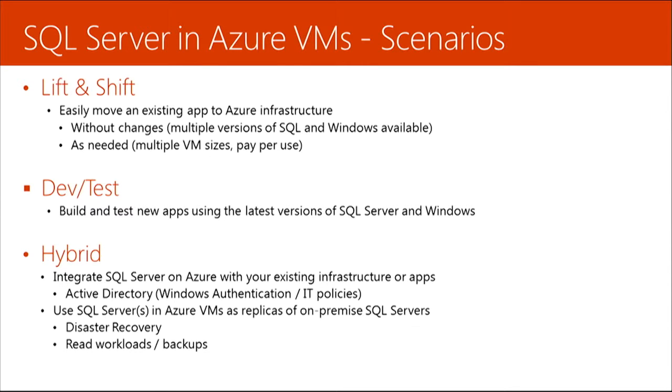Dev test. So you have a development team or a testing team, and you want to go and build a new application using SQL. You can always go and do this. So you can, for example, take a backup of some database that you have on premise, restore it into one of these SQL servers in the cloud, and then you have a copy that your developers and testers can use.